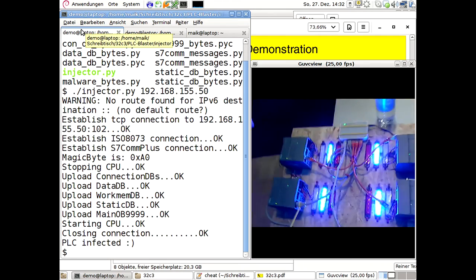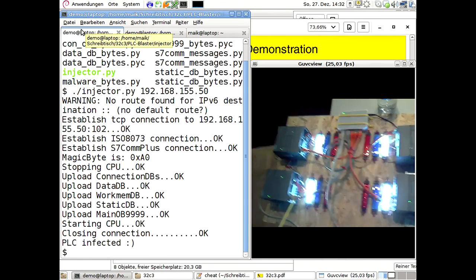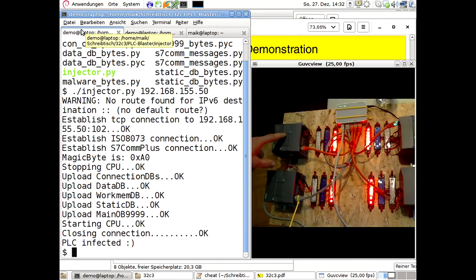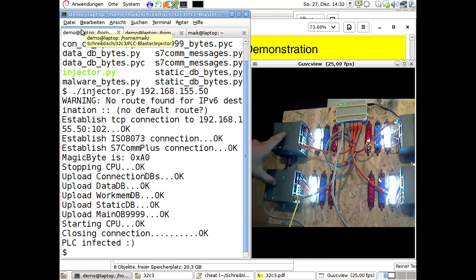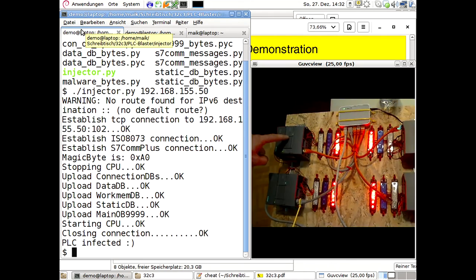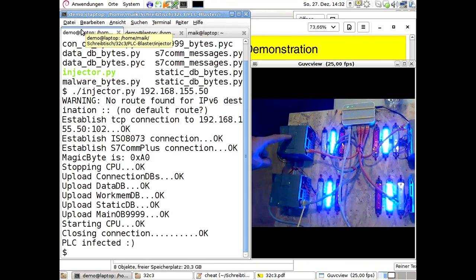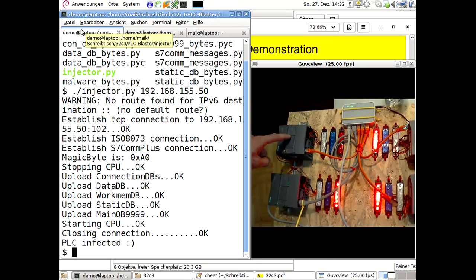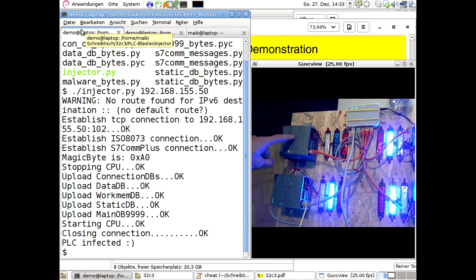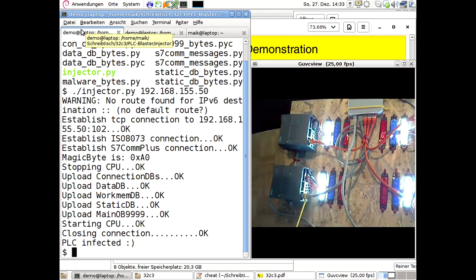The laptop is disconnected, and we connect a second PLC. I hope we didn't wait too long. So we'll see the first one connect to the second. The second PLC will be switched off. And it's just a matter of time. Oh, see, it's turned off, the lights have stopped blinking, and the virus is uploaded, and it's running again.